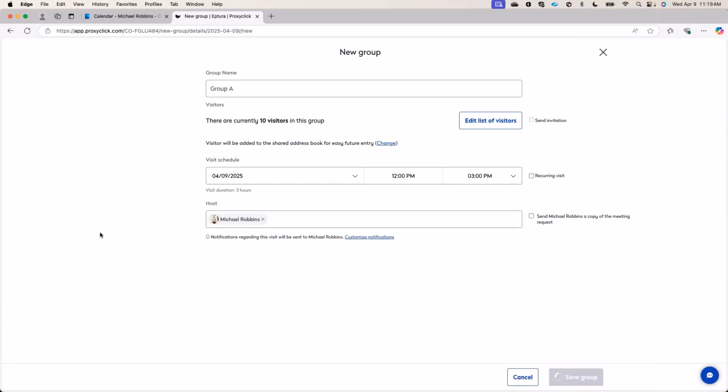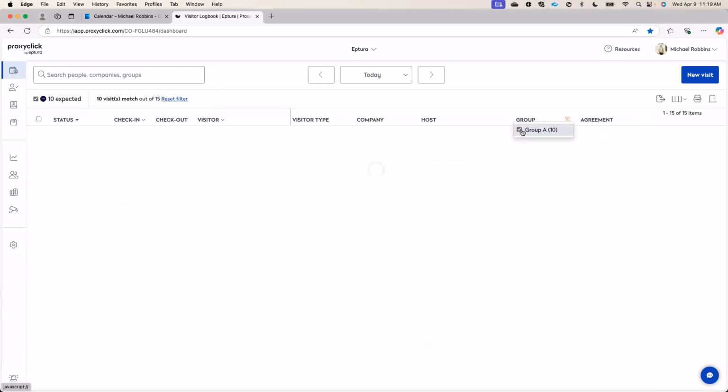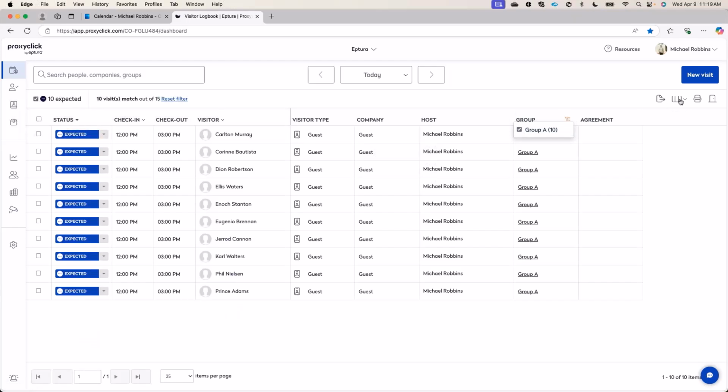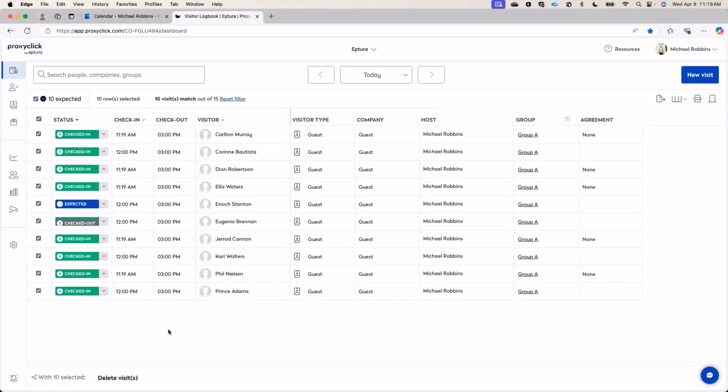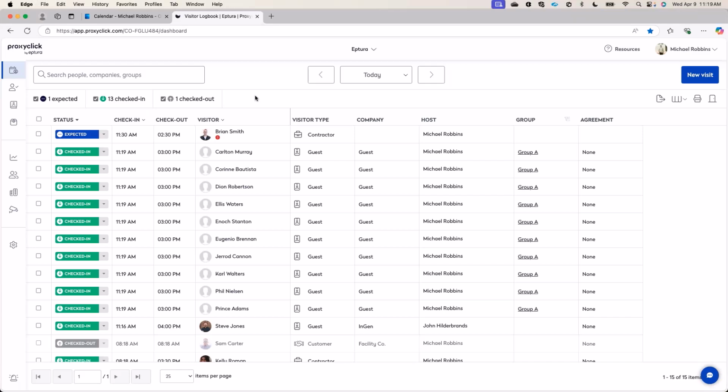And then we would see here that we're able to see all those upcoming groups, and also making it very easy upon arrival, not wanting to have any bottlenecks within the lobby. We can filter just for that group's arrival. We can pre-print their badges, and upon checking in, we can simply check them all in with a simple process, making sure that they're all checked in upon their arrival.